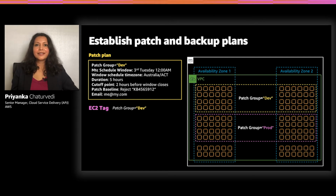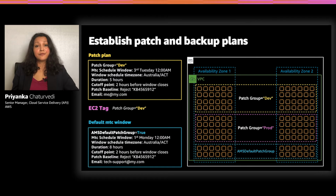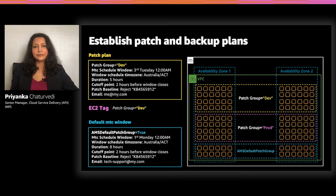Now take a pause and see how, by doing some simple steps, we have now mandated patching across a big chunk of my instances. Otherwise, the app owner had the option to not patch or patch when I want. This way you have mandated it. And similarly, you can go about creating more patch policies, assigning it via tags to your instances.